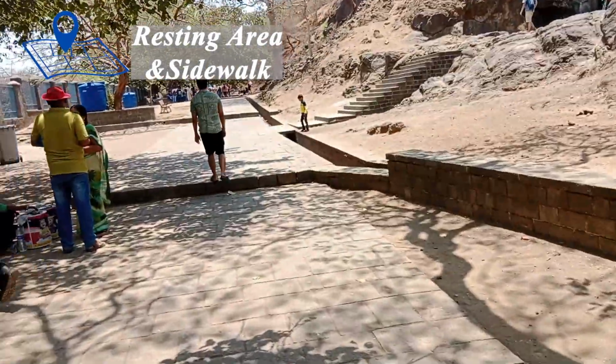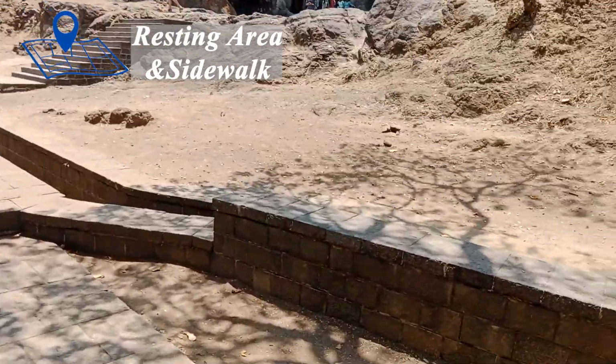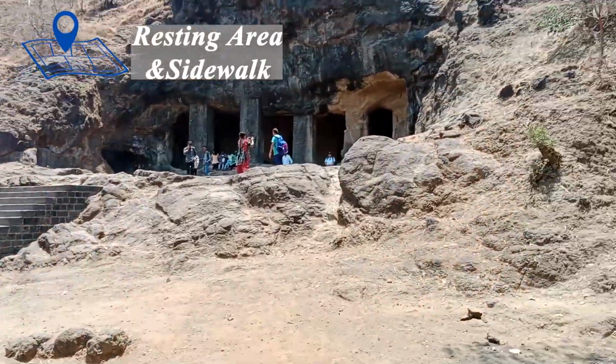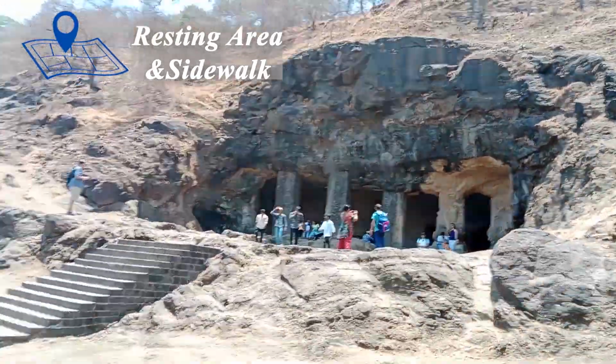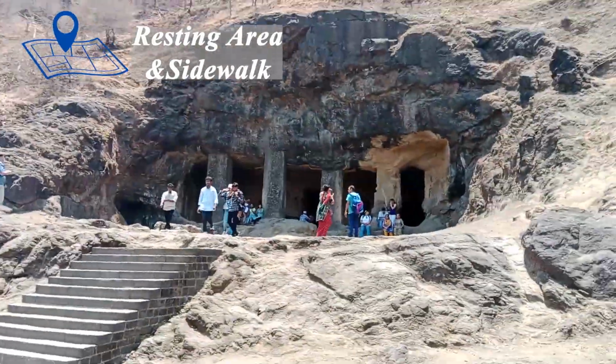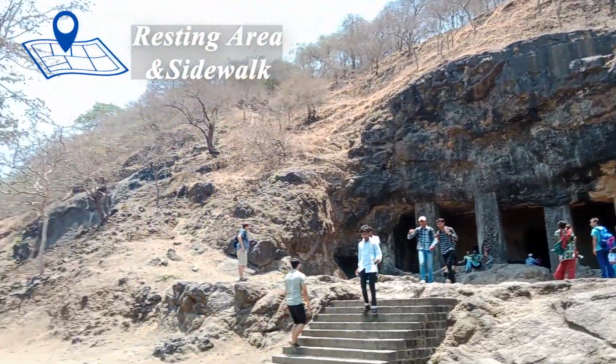You will arrive in the harbor station of Elephanta Cave, and after that you need to walk around 30 minutes to 40 minutes to reach the entrance of the cave area, and it will charge you additionally 600 rupees because I am foreigner. If you are local Indian, it just costs you 40 rupees. Yeah, very cheap, but I am foreigner.